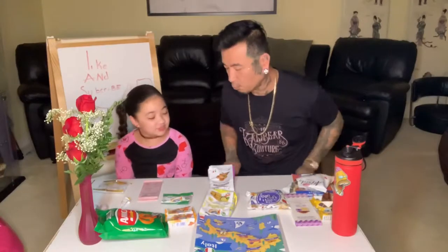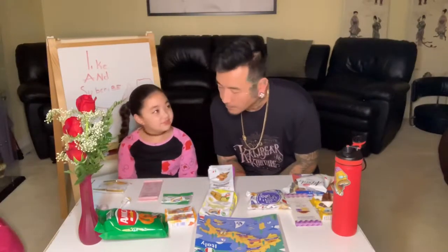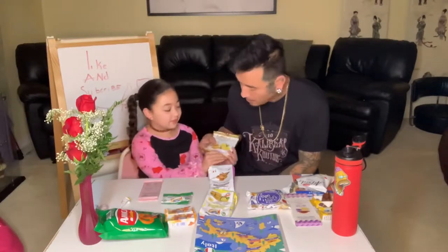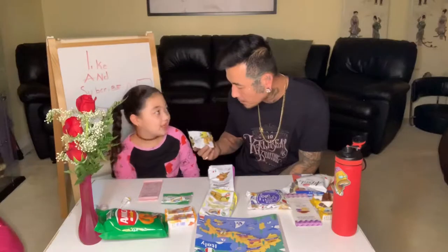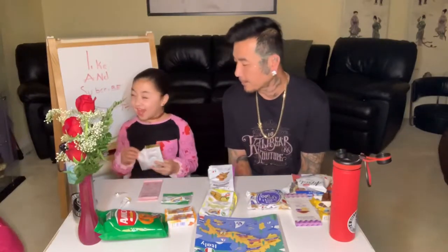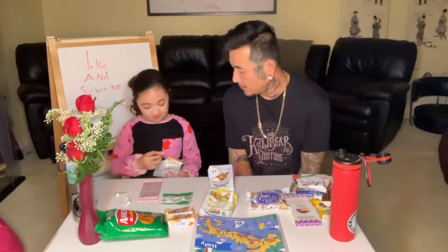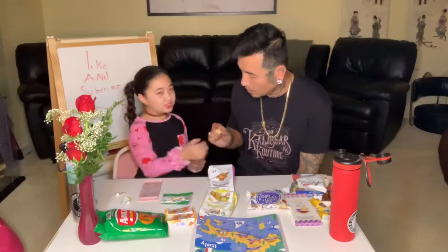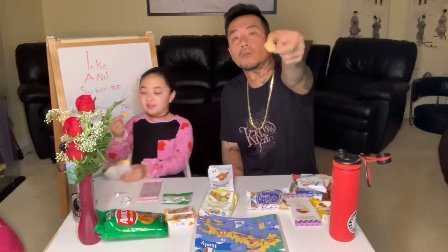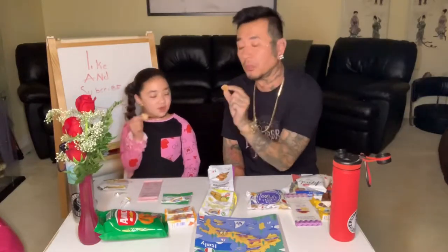Okay, what else would you like to try this time? I kind of want to try the lemon cookies. We're going to try the lemon cookies. I'm not sure about this. It looks good, but I'm not sure. It looks like... Okay, I'm going to try this.